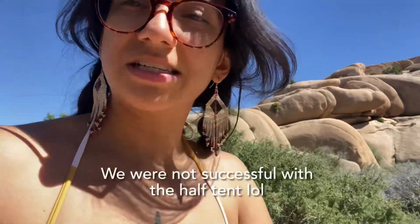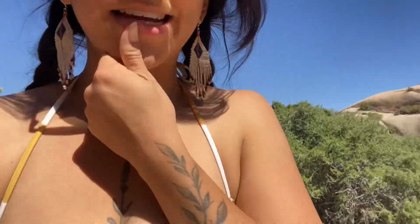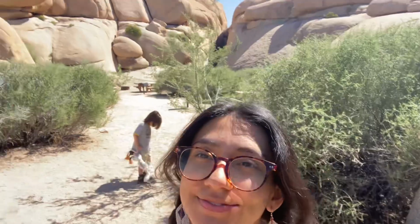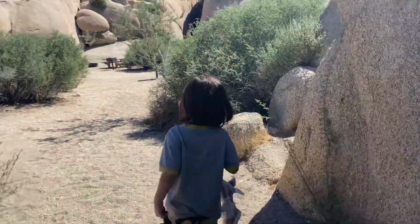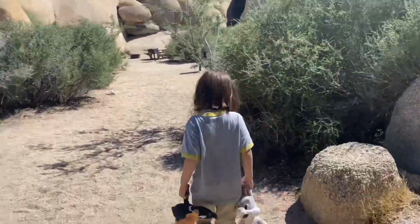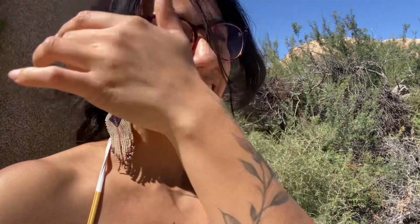We're setting up a little half tent. I got into my desert attire, and yeah, we're here. So I'm going to show you guys a little look at what it looks like where we are. It's actually pretty cool. All the rocks. It's like huge rocks, which is funny because this campsite is literally called like Jumbo Rock Campsite or something like that.